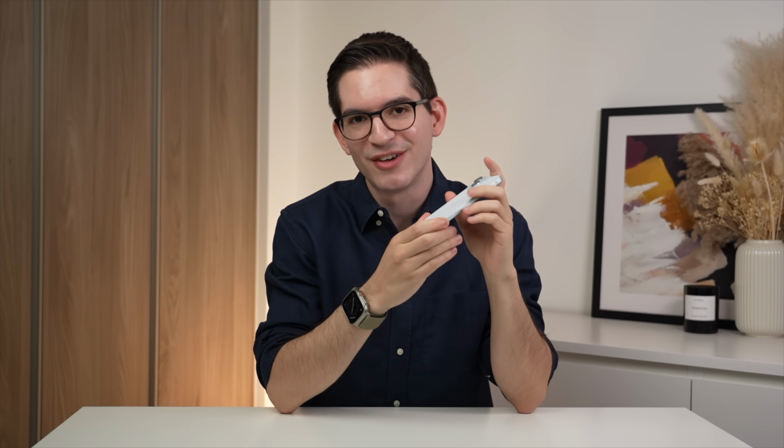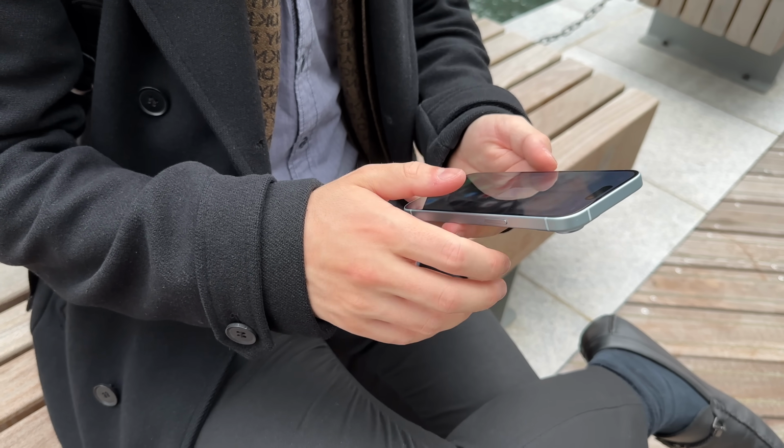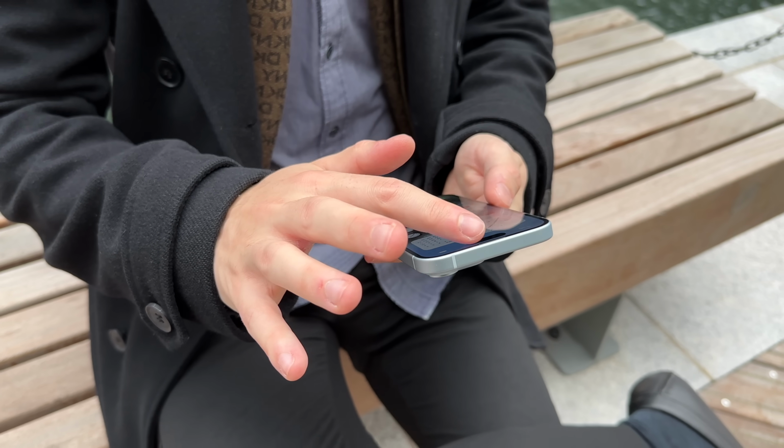Now, let's talk about the color. This year's color collection is very light, so I opted to go for the blue, and while it may be barely blue, I do still think it looks very clean, but of course, for those that want a more understated option, the 15 also comes in classic black.